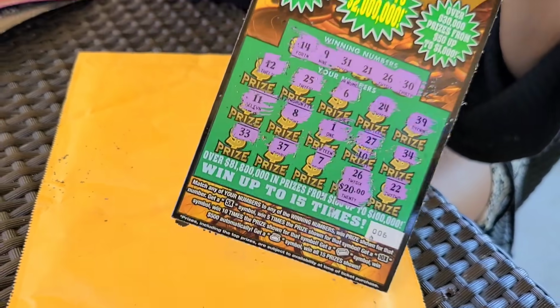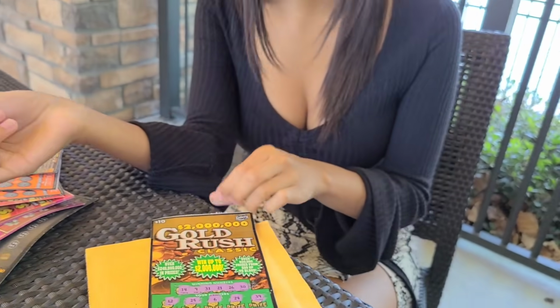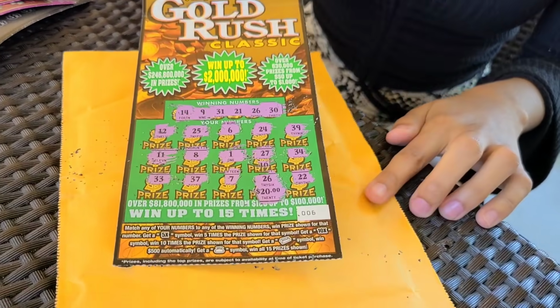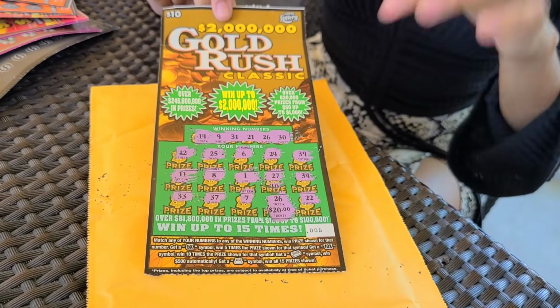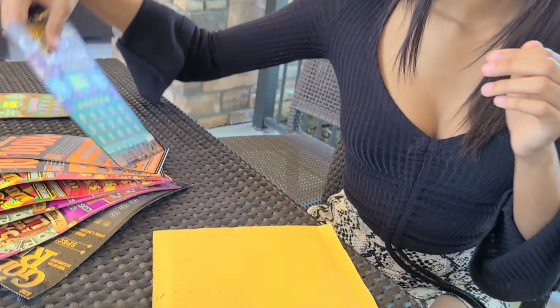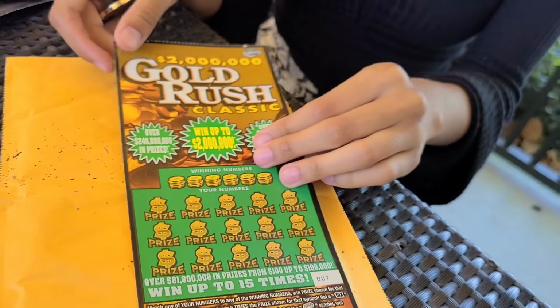As you guys already know, the ticket itself is $10, so we did get a $10 profit. Okay, and this was ticket number 6, as you can see here. So we already have $20, that's a $10 profit. We're gonna move on to the next ticket. All right, this one here, number 7.